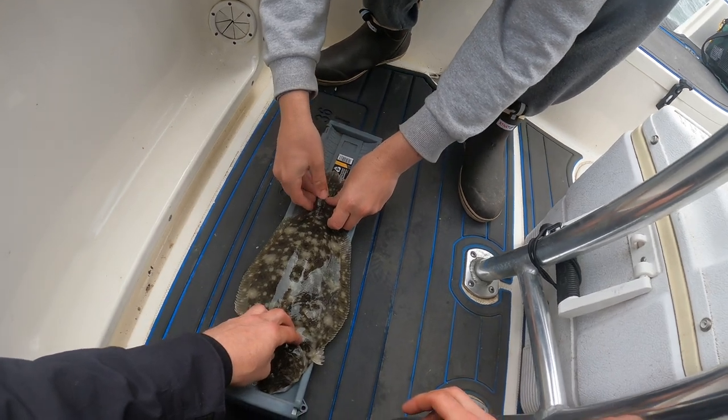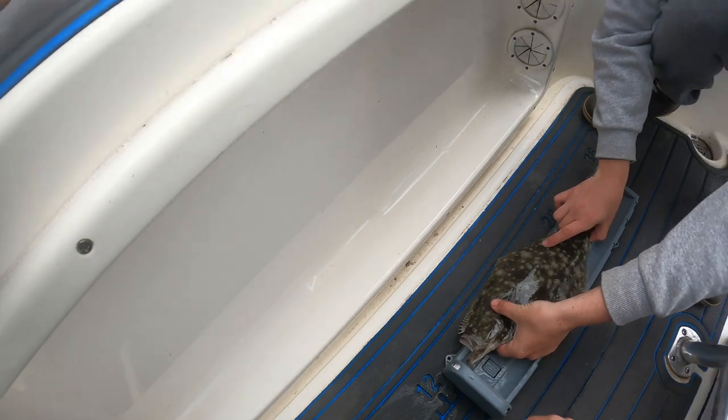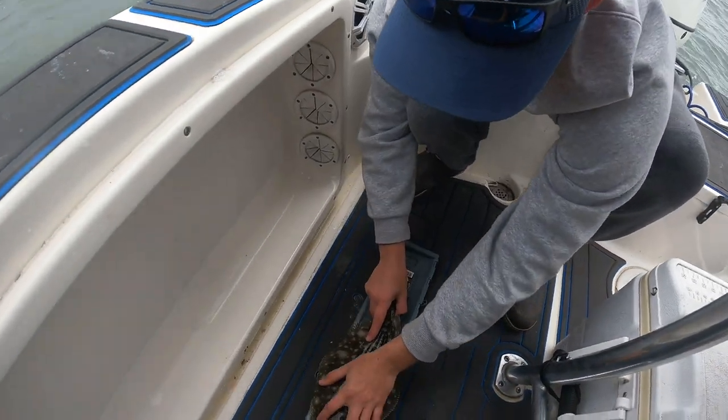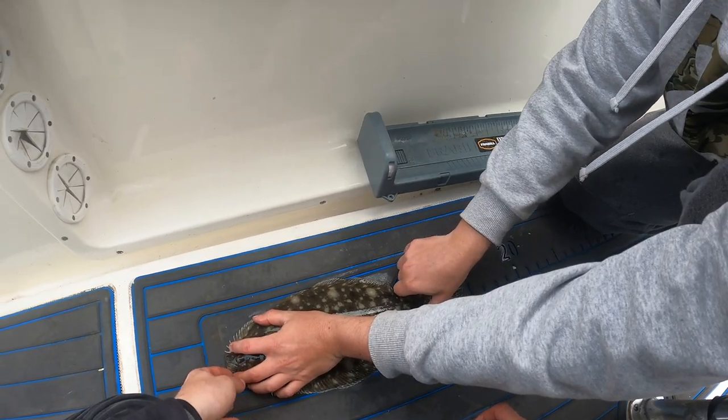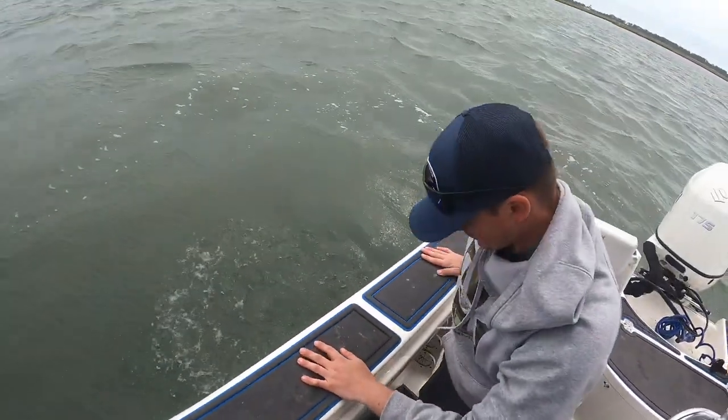No, he's short. Is he? 15 and a half. So he must have been. Oh, that's 12. 15 and a half? No. 15 and a half. Right? He's 15 and a half. 15, okay. Yeah, that's what he was on this one, too. Okay. All right. There he goes.